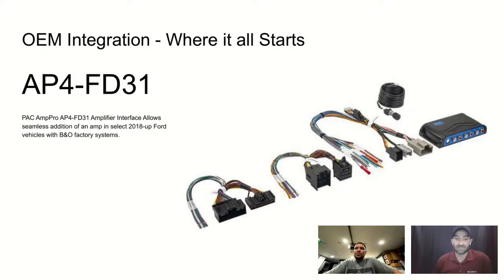The hardest thing in our industry is to predict the outcome at the end, so that we meet the customer's expectation, and so that we don't waste time, because wasted time is money and it's not good business to be unprofitable. So anyways, the first step here is to get a clean signal, which is with the PAC AP4 FD31.